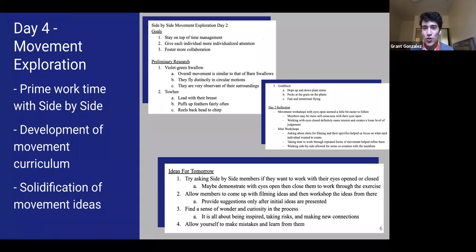So with the side-by-side program, these individuals each explored a specific bird species on their own. And what I did is, because I have a mastery of movement from my years of training with dance, I decided that I would help them best embody the bird species that they had chosen. So what you're seeing on the screen right now is just a sample of my creative process going through the day. I would lay out goals. I created movement workshops where we isolated our heads, our shoulders, our backs, our knees, our hips.